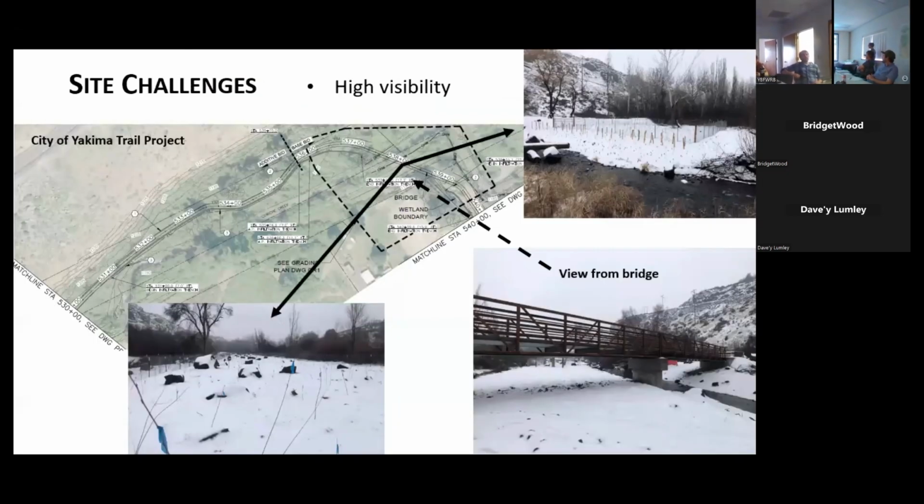Another challenge is high visibility. Adjacent to the project is a trail that is currently being constructed. The bridge was set last winter by the city of Yakima. This is not our project, it is an associated project. So the bridge is right here. Here's a view. The bridge is located right there. So the view from that bridge is very much a bird's eye right onto our project area. So it's super important that we do a good job on this project.